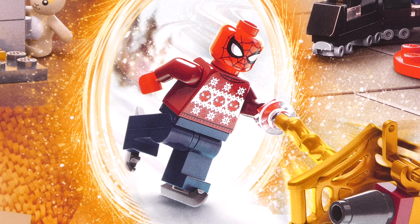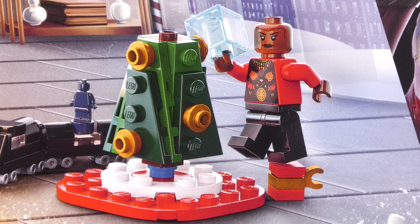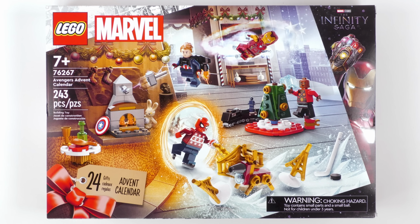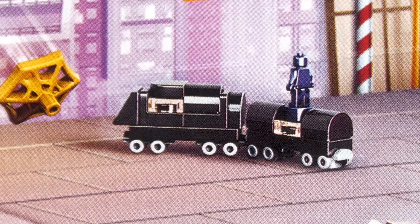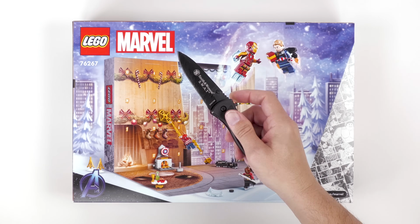We've got Spider-Man, Iron Man, Captain America, and whoever this is. Answer in the comments below. The overall theming is quite festively pleasing. I'm guessing this is some kind of Christmas party inside the Avengers Tower. Over on the back of the box, I get the sense that LEGO is keeping some minifigures under wraps as a surprise. I do wonder if that might be a tiny little Ant-Man riding the train. Other than that, the Avengers Tower looks a little bit sparse.